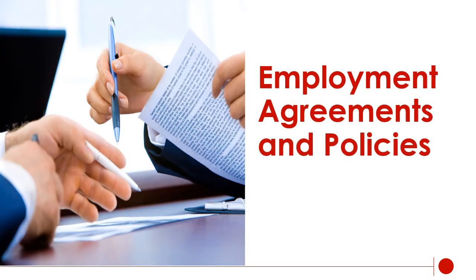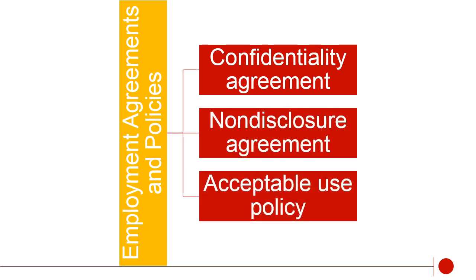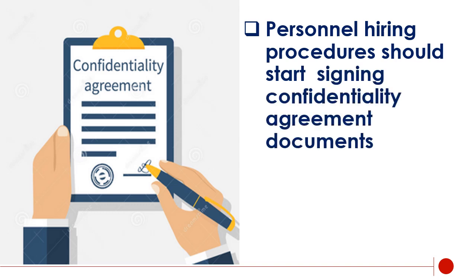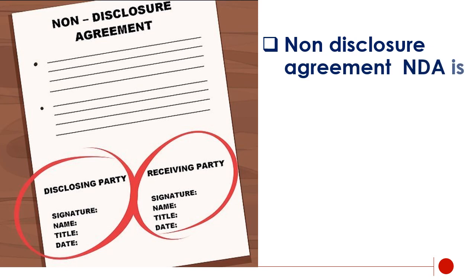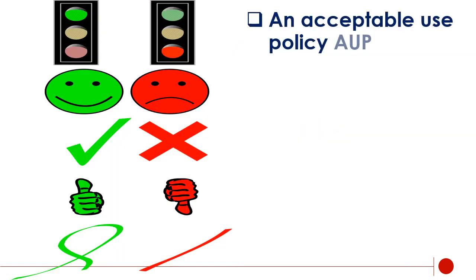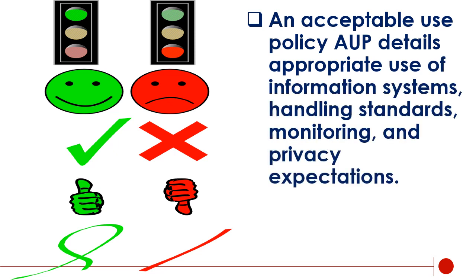Employment agreements and policies. Employment agreements and policies are confidentiality agreement, non-disclosure agreement, NDA, and acceptable use policy, AUP. Personnel hiring procedures should start with signing confidentiality agreement documents. A non-disclosure agreement, NDA, is to protect data from unauthorized disclosure. NDAs are generally used to establish data ownership, protect information from disclosure, prevent forfeiture of patent rights, and define handling standards including disposal.